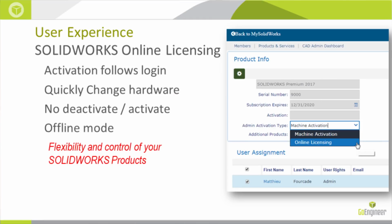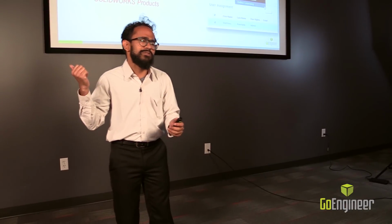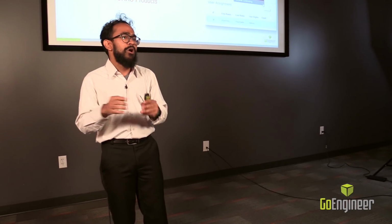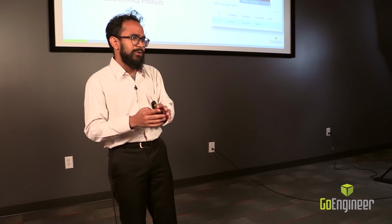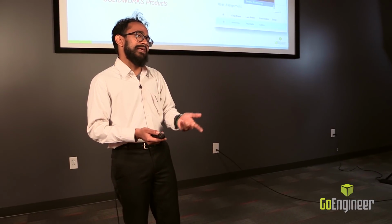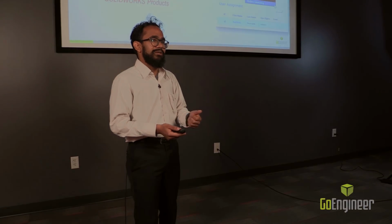Another great new benefit with the user experience is SOLIDWORKS online licensing. Now your license is not tied down to a piece of hardware anymore. You have the ability to associate your license with your login. So anytime you're switching computers or you'd like to use your SOLIDWORKS license back at home, all you need to do is log in within your SOLIDWORKS window, and that will give you access to the license that you're associated to.